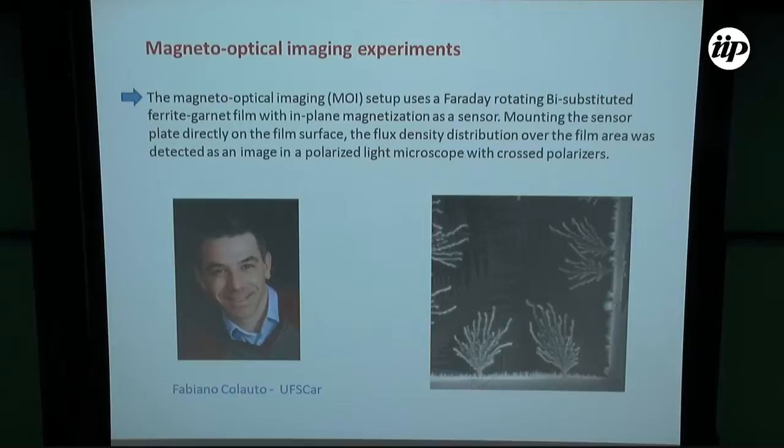And then Fabiano has already studied for some years the penetration of flux in niobium films, and in certain situations this phenomenon proceeds as those instabilities. Let's say the penetration is a kind of avalanche with dendritic form, as you see here, when the field and temperature are in a certain range.